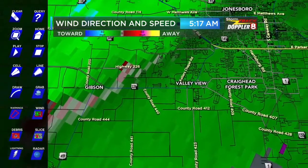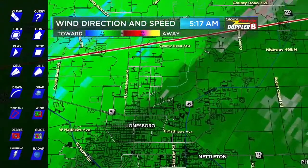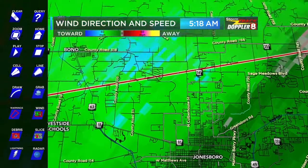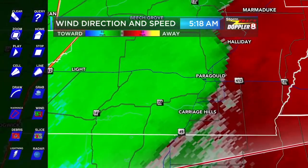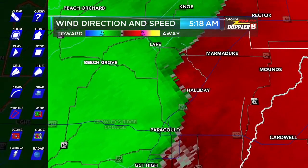This area is moving to the east, so you can see the areas in the path there, anything from Valley View to Craighead Forest Park area, Harrisburg Road south, where Central Baptist is southward, and then continuing eastward. Anywhere along this line, that line is now transitioning through Jonesboro right now, and even behind that line, just straight line winds, as you can see in that blue area, indicating winds of 60 miles per hour or higher.